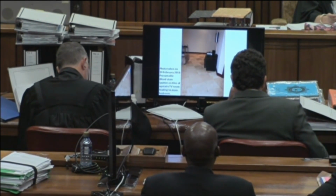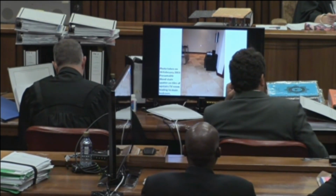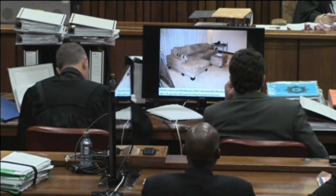Now the entrance to the main bedroom is at the furthest wall that one could see there. That is right. If you want to enter, you would have to move past the cupboard and then turn to the right. And if you look towards your left, the view would be what one can see at photograph 34. That is correct, my lady.